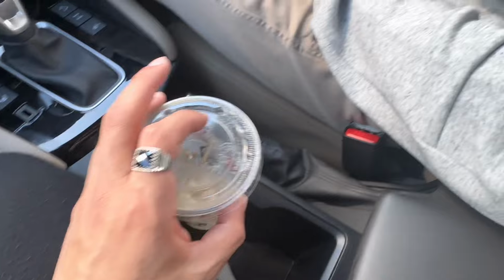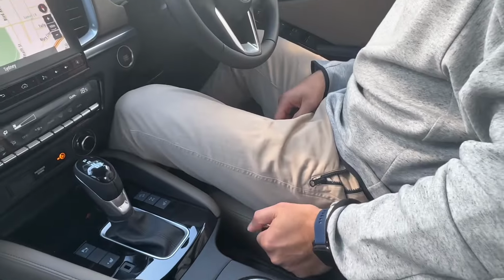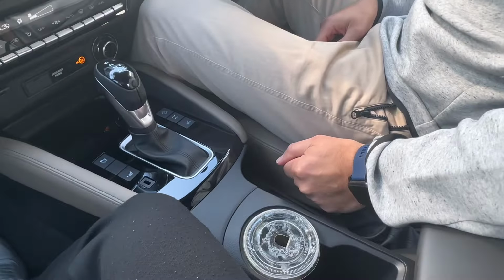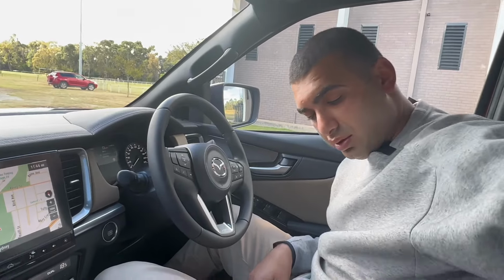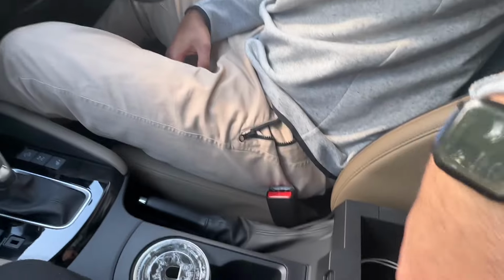I guess you could put something in there just to hold it up, but it'd be nice if it came factory. We still got, of course, the normal non-electric handbrake. Yep, that's standard there for you guys. And then center console, it's not anything majorly massive, but it's decent.